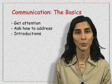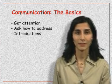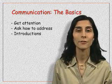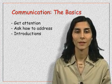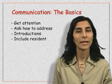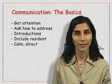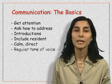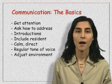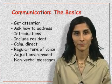Introduce yourself and your purpose in being there. You may have to introduce yourself many times if there's memory problems. Large, easy-to-read name tags are often very helpful. Avoid talking about the resident in his or her presence unless they're part of the conversation. Be calm and direct. Speak in a regular tone of voice. Adjust the environment and be aware of those nonverbal messages.